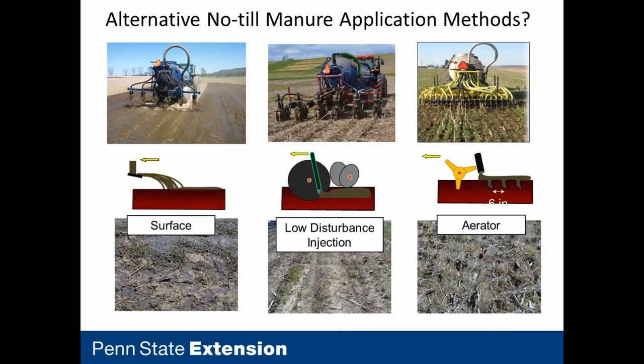Some of the research we've been doing, I'm going to talk about today, some of our experiences looking at alternatives for manure application in no-till. The default, obviously, is just put the manure on the surface. If you don't have tillage, that's where it's going to go. We've also been looking at what we call low disturbance injection. Traditional injectors tended to be more like a chisel plow that really did pretty much full tillage. These new injectors, like you see in the picture there, basically just cut a slot in the soil, put the manure in, and press the slot shut. They don't do a whole lot more disturbance than a no-till planter does going through the field.